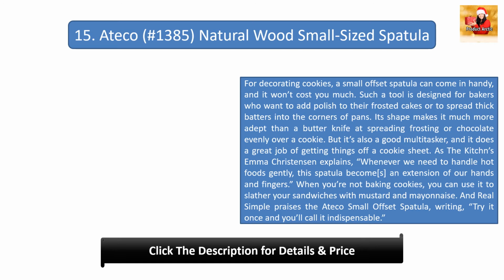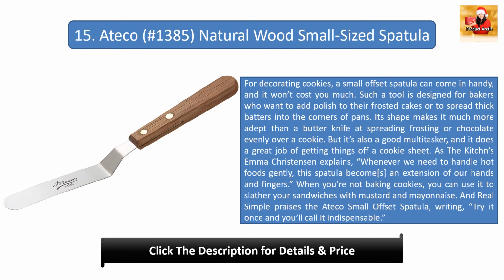15. Ateco 1385 Natural Wood Small-Sized Spatula. For decorating cookies, a small offset spatula can come in handy, and it won't cost you much. Such a tool is designed for bakers who want to add polish to their frosted cakes or to spread thick batters into the corners of pans.